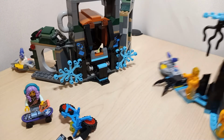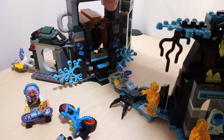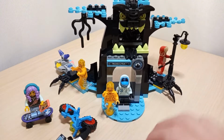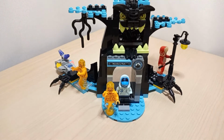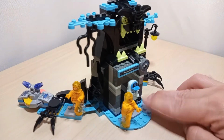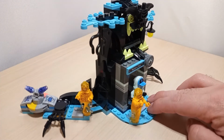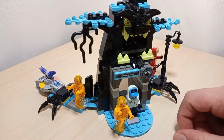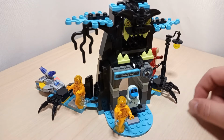Which brings us to this next set. I'll talk about this real quick, and then we'll take a look at them together. Welcome to the Hidden Side set, 70427. Both of these were released on January 1st, 2020. And interestingly enough, the Welcome to the Hidden Side set has a $19.99 MSRP, but my local store that sells Lego had it marked at $49.99. And they had it marked that way for a couple months.